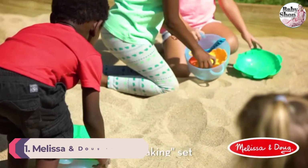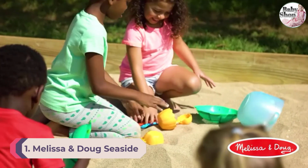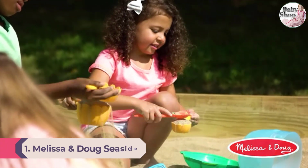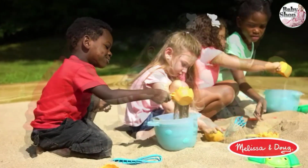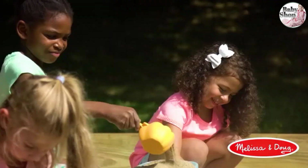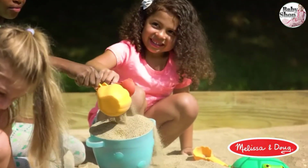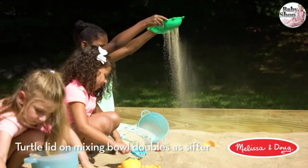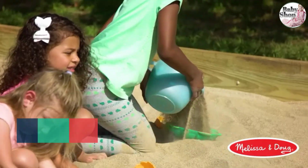Number 1. Melissa and Doug Seaside Sidekicks Sand Baking Set. Encourage your young ones to use their imaginations with the Melissa and Doug Sunny Patch Seaside Sidekicks Sand Baking Set. These sand toys are designed to resemble baking supplies, so your toddlers can whip up silly pretend dishes as you hang out on the beach.